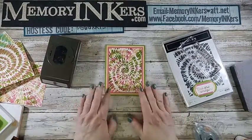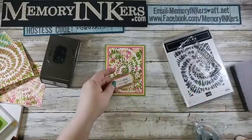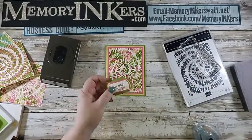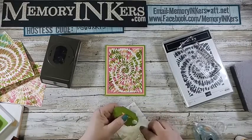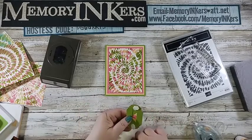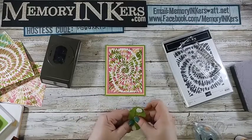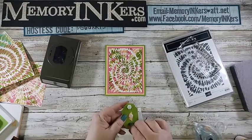So I did this so that it looked like it was swirling out, and then I'm going to put this up on Stampin' Dimensionals. I thought about adding ribbon. But honestly, this card is pretty loud. And I thought if I add ribbon to this, it's just going to be a little bit crazy. So I chose not to.